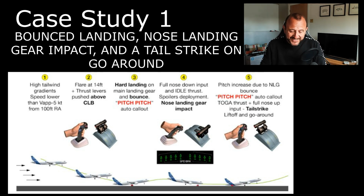This triggered an extension of the ground spoilers, leading to the aircraft to heavily impact the runway, first with its nose gear and then with the main landing gear. So full forward, idle thrust, a recovery from the bounce, the nose gear strikes, followed by the main gear. It's like a pivot. The impact of the nose gear resulted in another sudden increase in the aircraft's pitch, so bounce up from the nose, and pitch call out triggered for a second time.